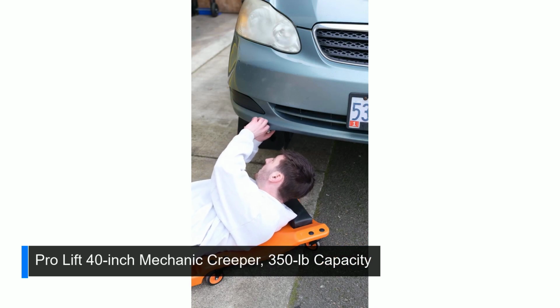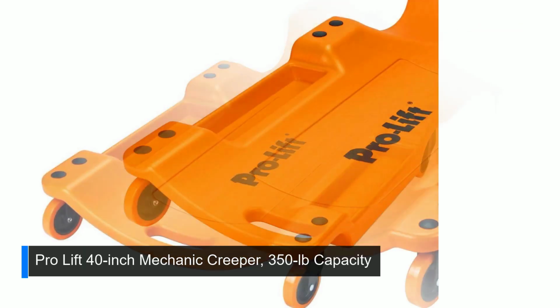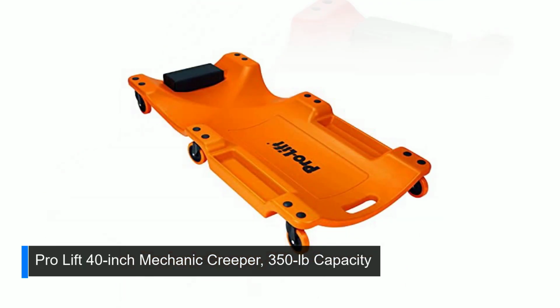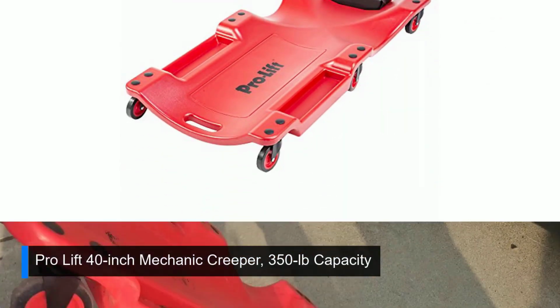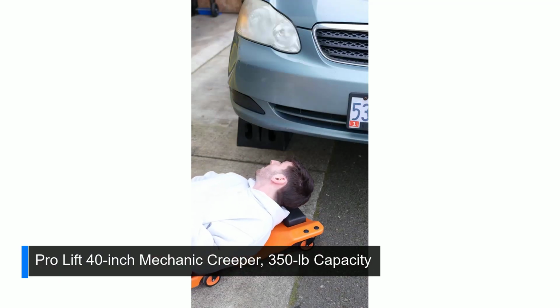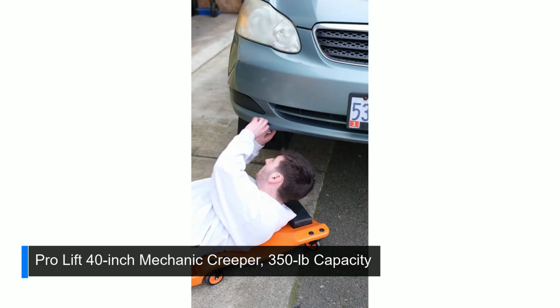The ProLift PL940, made from HDP, weighs just 13 pounds, making under-vehicle access easy. It supports 350 pounds and features 3-inch industrial swivel casters resistant to oil and chemicals for great maneuverability. You'll appreciate the padded headrest and dual tool trays.